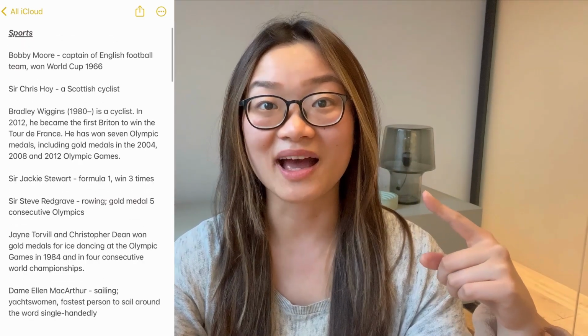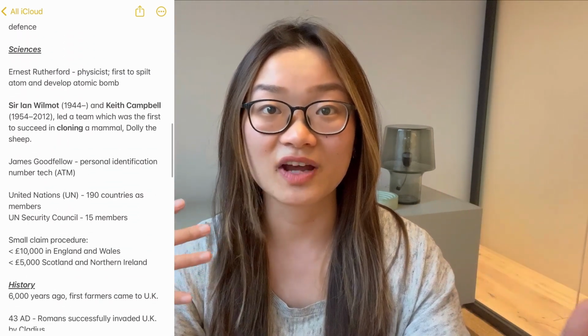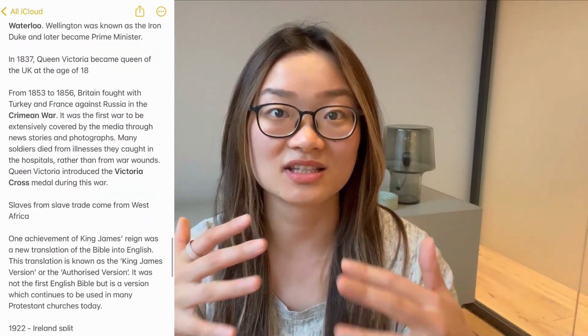This way, not only are you practicing exam questions and getting used to the style and type of questions, but at the same time you are learning and summarizing all of the learnings and knowledge into a single document that is for yourself. This is a document I had on my phone when I was practicing all the questions, and you can see I have categorized them into sports, history, politics, science, etc. So this way it's easier for me to track and find information.